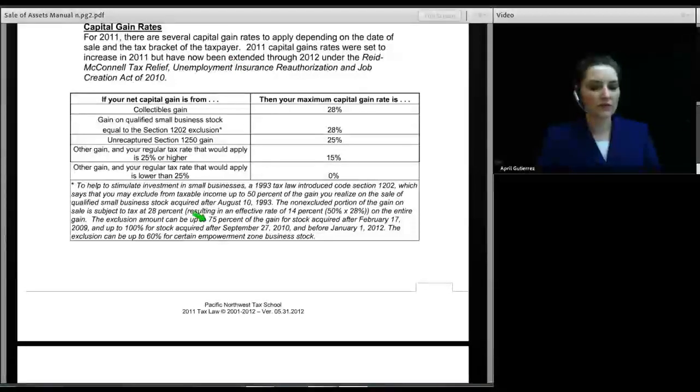So if you have stock that was acquired in this very narrow window of time, which is, of course, in recent history, you may not have to pay any tax on the gain at all if you fall into that 100% exclusion. But if you fall into the 75% exclusion or the 50% exclusion and then you sell that stock, you figure your profit, you reduce that profit by 75% or 50%, whichever applies, and then whatever the balance left is, you multiply that balance by 28%. So that's what this category means: gain on the sale of Section 1202 exclusion stock.